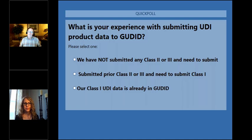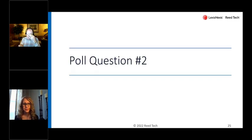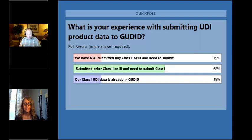So we'll see if there's some people holding off, waiting for some guidance from the FDA, waiting for the last deadline instruction, and now they're about to embark on UDI. All right, I'm going to close and share. And it looks like about 62% say they've submitted prior Class 2 or 3 and need to submit Class 1. So, Gary, you called it. Right. We got 19% have not submitted any, and 19% have Class 1 UDI data already in GUDID.